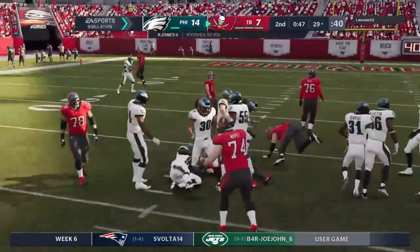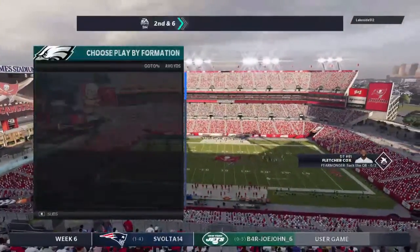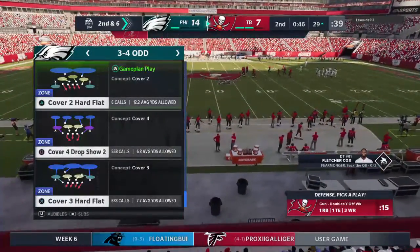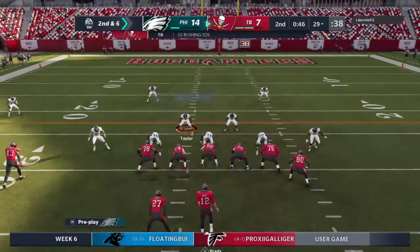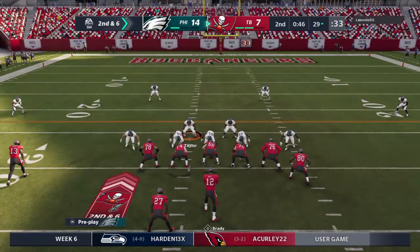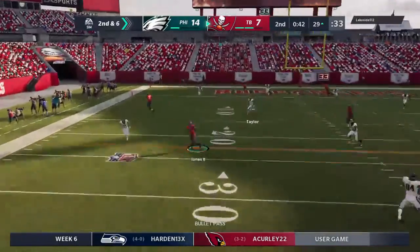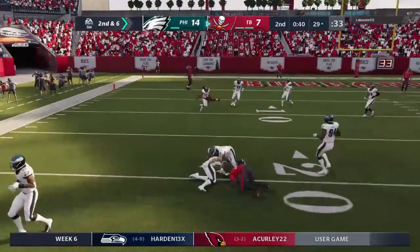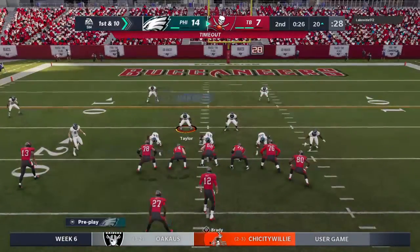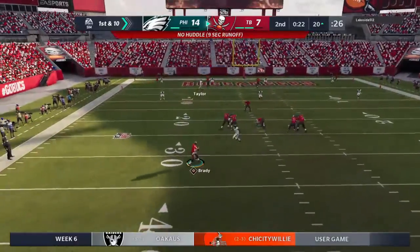A 1st down run here by Jones as he'll take it forward for a gain of about 4. Now the Bucs going to use the first of their timeouts as the clock stops here with 46 seconds remaining in the 1st half. And they'll work from the 29 on 2nd and 6. 52's the mic right here. Working from the gun, it's Brady. This into the hands of his running back, Ronald Jones. And he's able to get it to the edge of the red zone at the 20-yard line. 9 yards to pick up there, and it's a 1st down.